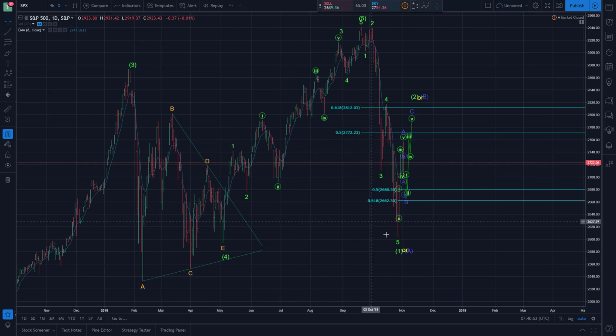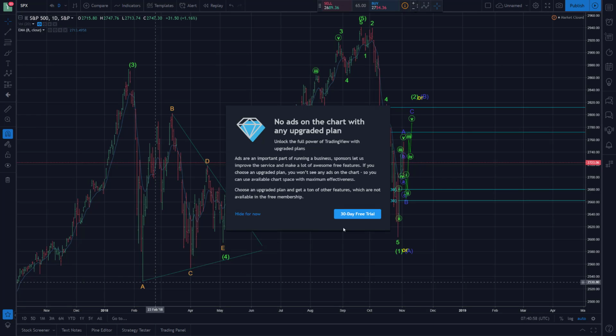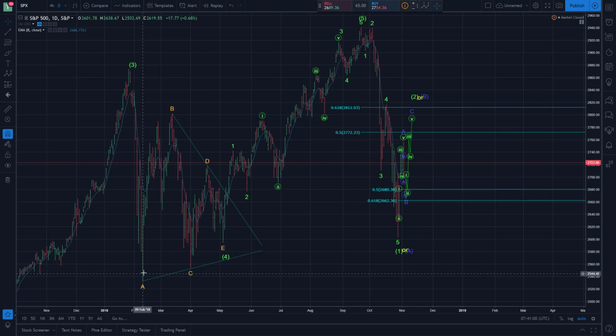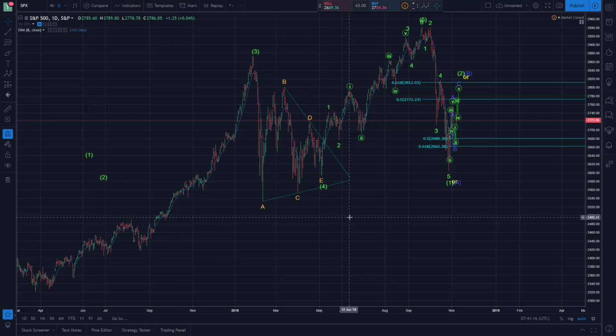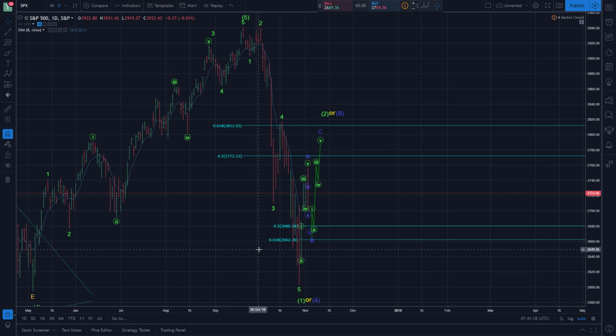And I suspect we'd at least go down at bare minimum to test the February low, that A wave low of the triangle, which came in at 25.32, so close to 2,500. So if you break 2,600, you're probably looking to at least test that 2,500 level in short order. So a 100 point move or more, could be a lot more if we really get panicky, so that's something to watch for.